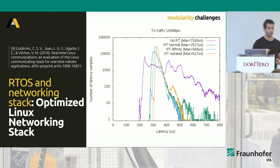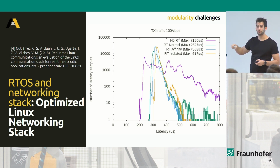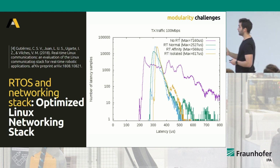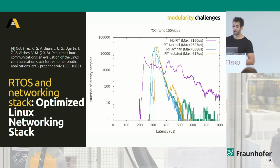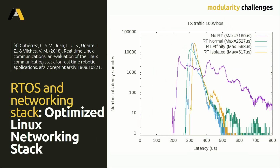But the real value of doing such optimizations can be seen here. Now we introduce traffic. And what happens is that neither the vanilla kernel nor the normal preempt RT kernel are able to remain stable. However, when we apply networking stack optimizations on top of the preempt RT patches, we are able to get the responses we want. A both-way response below 600 microseconds. That was a pretty good result for us. And everything, again, ran on this tiny device. So that meant we could do quite a lot of stuff and respond to a lot of industrial requests we were getting at the time.